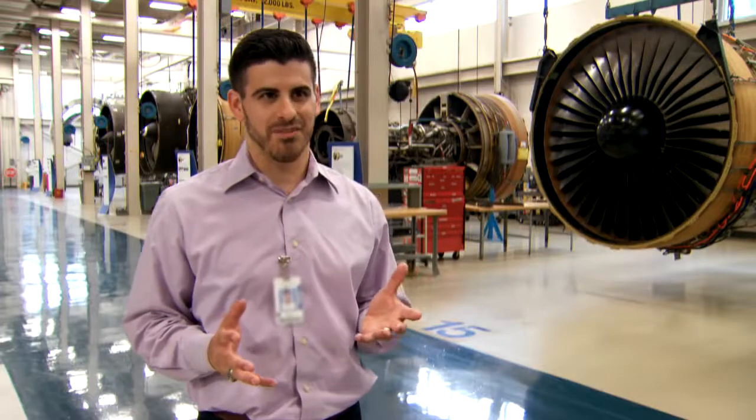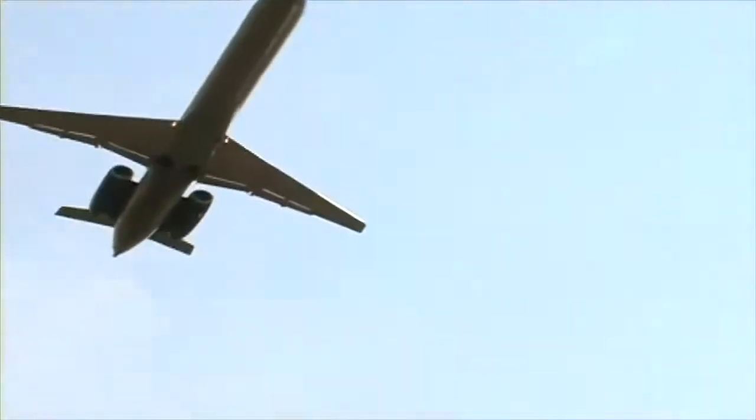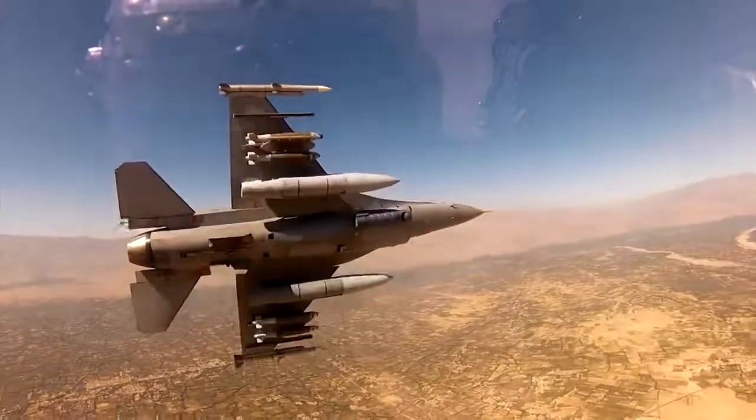My name is Nick Flores. I work at GE Aviation here in Cincinnati, Ohio, and I'm a lead engineer. If you look up in the sky and you see a plane flying overhead, and you look at the engines, chances are those are made by GE Aviation. We make engines for commercial and military applications.